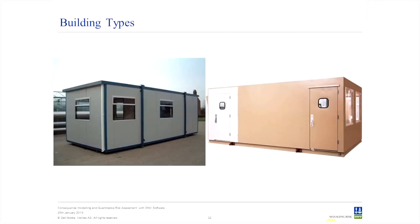So if I just move on to the next slide here, you've got two examples of building types. The one on the left is this very weak, flimsy kind of Portakabin, the kind of thing they put there temporarily for people to work in during maintenance and things like that. On the right, we have a generic image of a blast-proof room grabbed off Google. I'm not quite sure what its blast strength is, but it's protected.